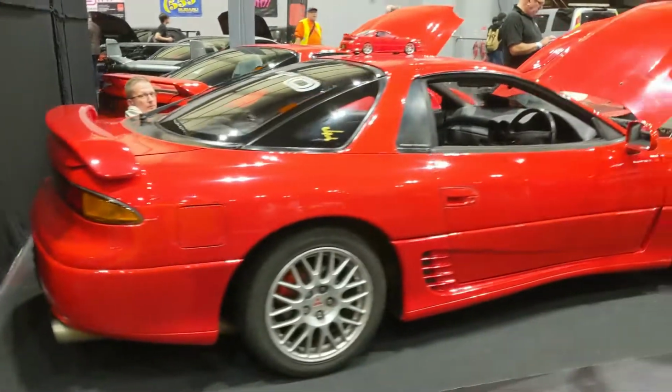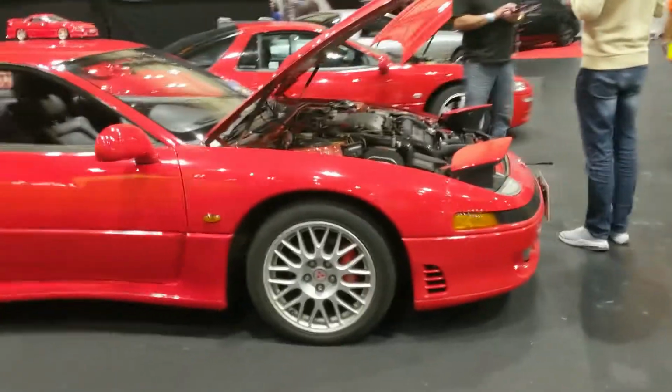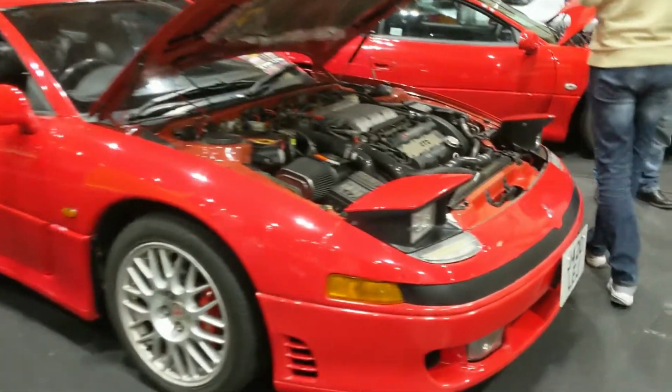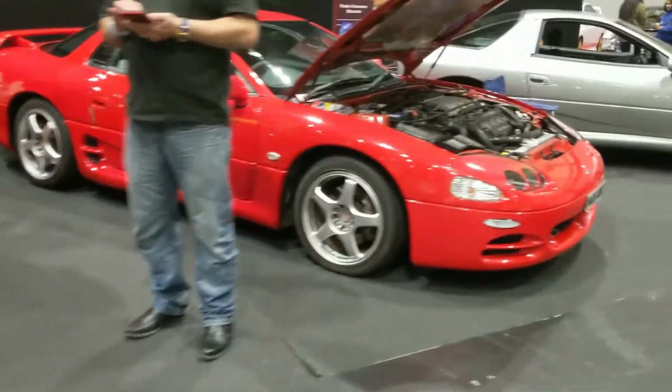Likewise, same with Mitsubishi 3000 GT. You had things like 4-wheel steering and lots of other electronic goodness in there. Really advanced car for the time. These earlier ones had pop-up headlamps as well. Later ones went to a fixed headlamp design.